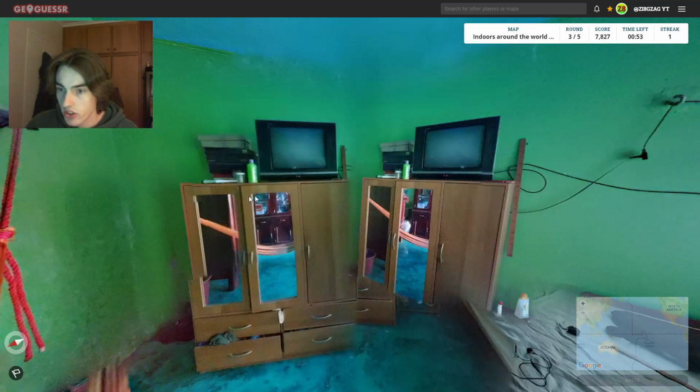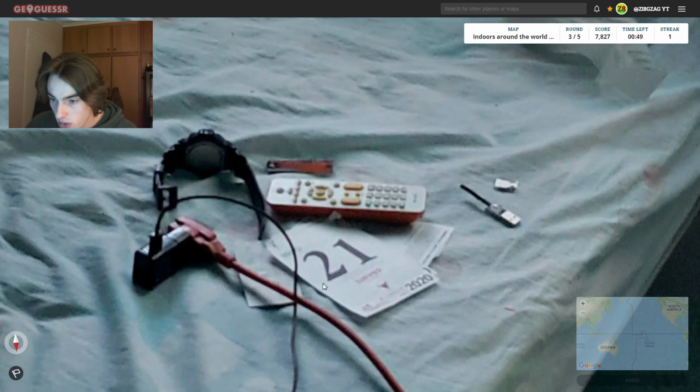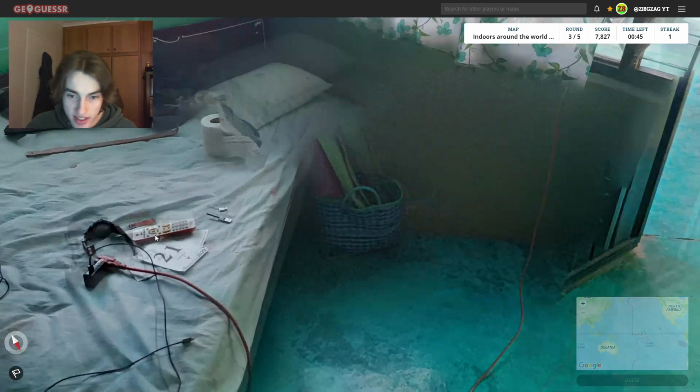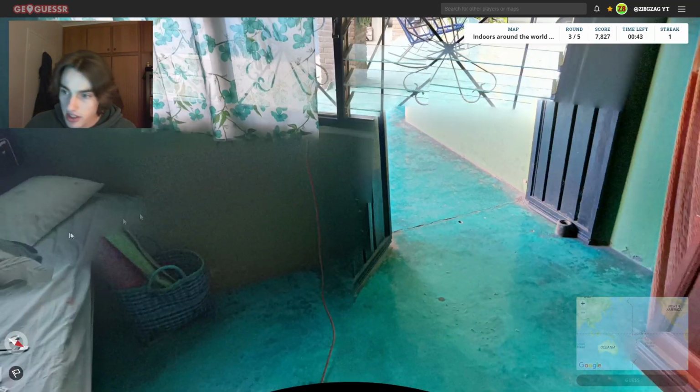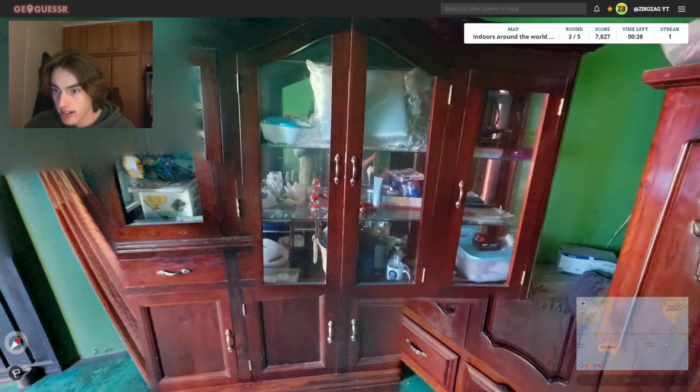Okay, interesting. We've got some TVs, a dresser. 21. Someone just turned 21 and they're taking a photosphere. Got the TV remote. Yeah, this place is strange. I mean, this is a very glitched out photosphere right here.